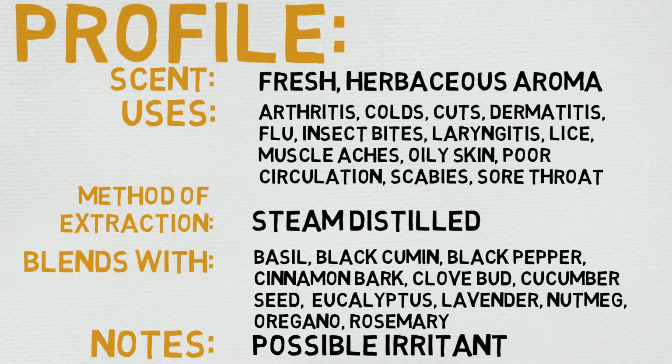The method of extraction is most commonly steam distilled, and it blends well with basil, black cumin, black pepper, cinnamon bark, clove bud, cucumber seed, eucalyptus, lavender, nutmeg, oregano, and rosemary. And under notes, you'll just see that it is a possible skin irritant, which makes sense, especially at its higher concentrations. So just make sure you're practicing proper dilution and best practices, and you should be a-okay.